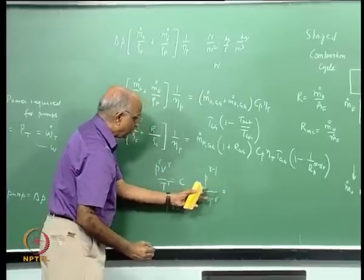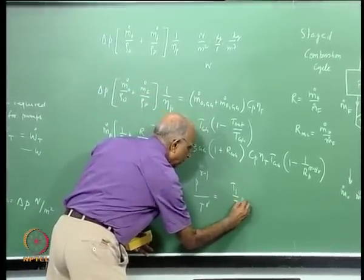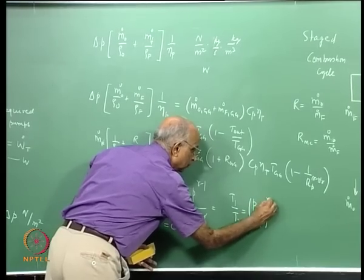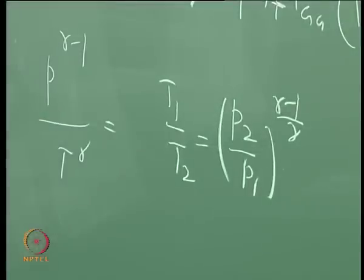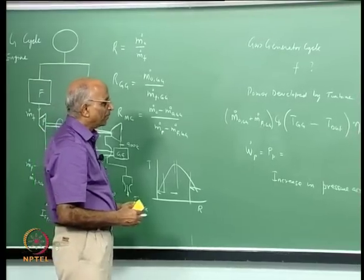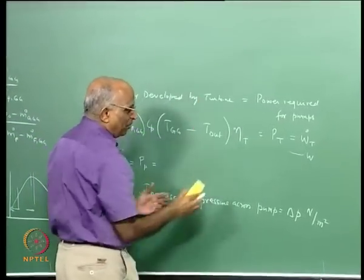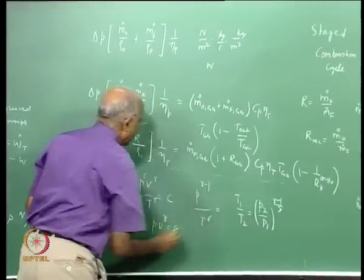Therefore, I get T1 by T2 is equal to, I get, and this is what I set as a pressure ratio. Okay? Let's go slowly, but let's do things completely. Therefore, if now I have to simplify this expression, what I have here, what is it I get?